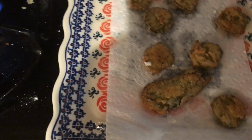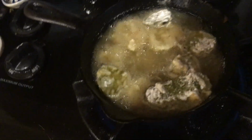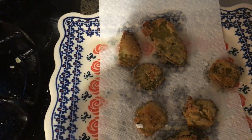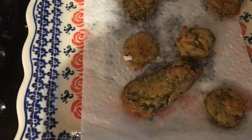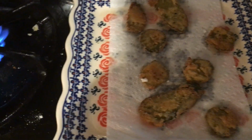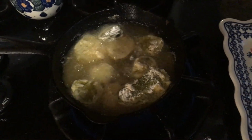So what I do next is, as I pull them out, and I just put another batch in there, as I pull them out, I put them on a paper towel so that it kind of drains the oil off. And I love to eat them when they're hot. So usually I won't wait but a minute to start eating them, but I want to kind of wait here so that you all see them as they come out. And they're so easy to make.